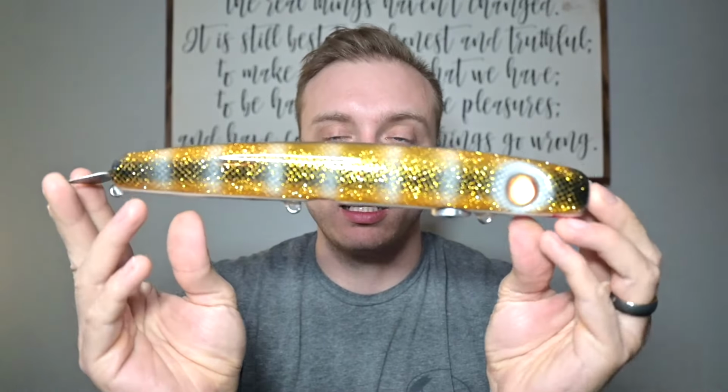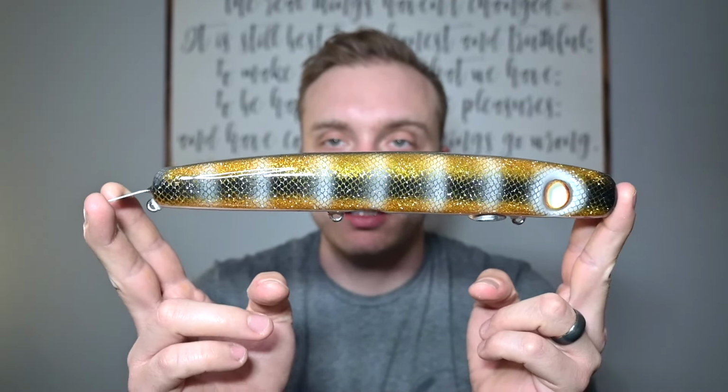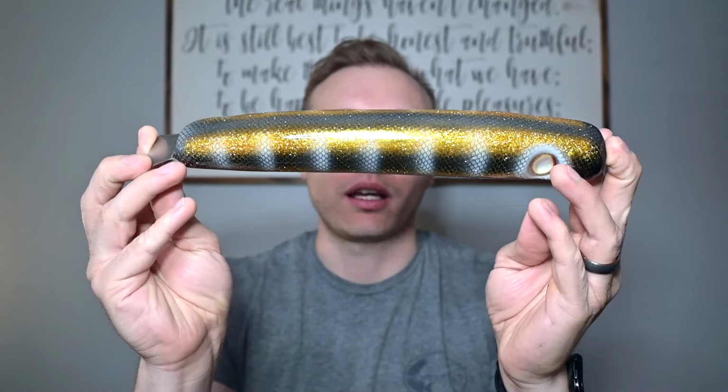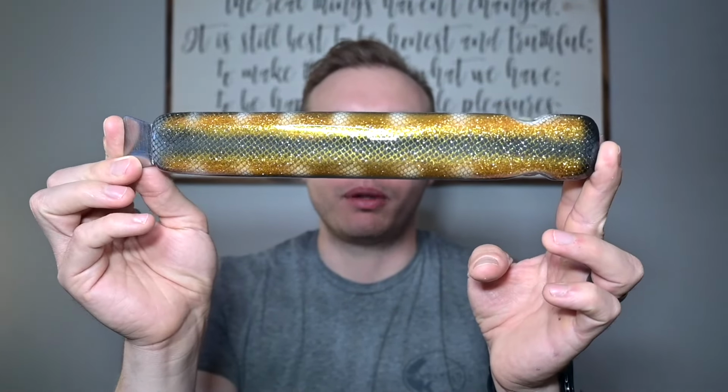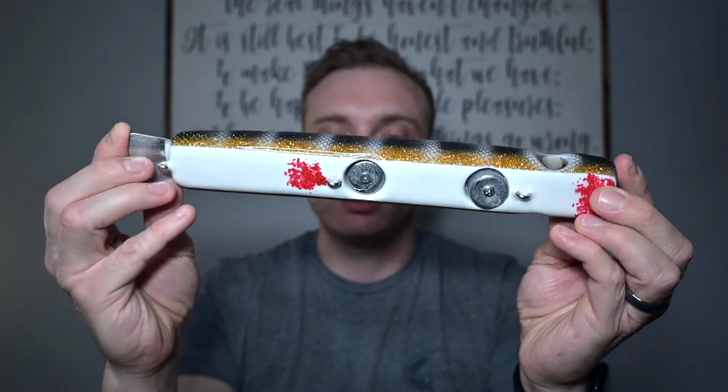All right, probably the two he sent me that I'm most excited about and really jazzed for. This is his 10-inch. I have a couple of his 10s. I caught a really nice pike on his 10-inch last year in northern Wisconsin, but this is his white walleye kind of pattern. Just tons of glitter, a little bit of flash, a little bit of white. It's just a really cool color.